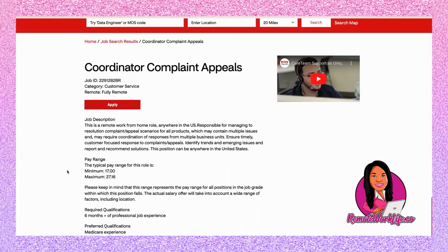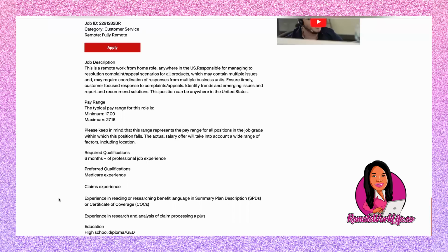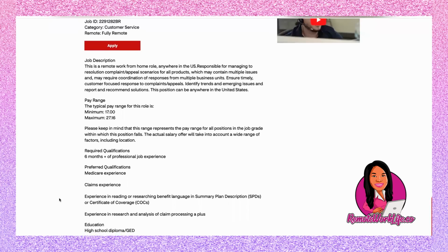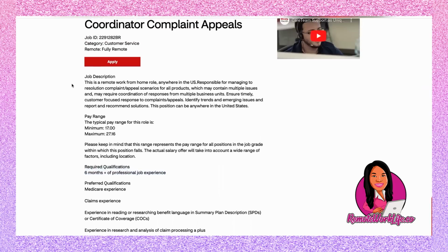$27.16 per hour. And as far as the qualifications go, you only need 6 months plus of professional job experience. And then they list their preferred qualifications, which is Medicare experience and claims experience and experience reading or researching benefit language and summary plan description or certificate of coverage. So those are the preferred qualifications, but as far as requirements go, that's what you got to have, which I think most folks have.